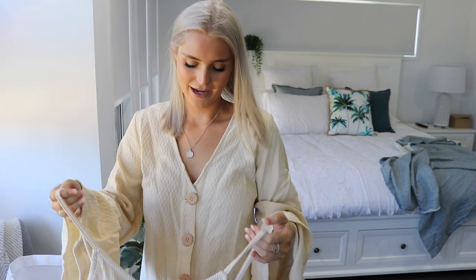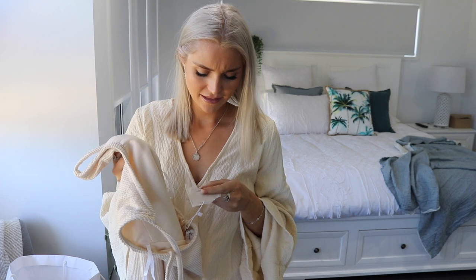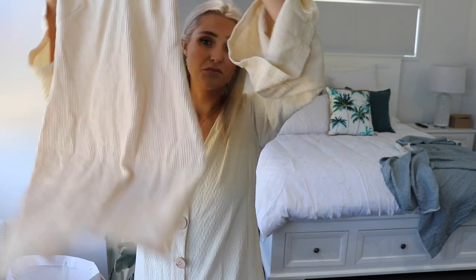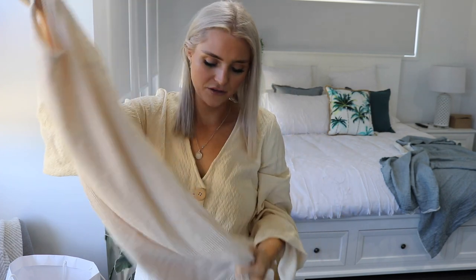All right, so the next thing I got is actually a dress. Whoa, I haven't bought a dress from Saboskirt yet. Actually no, jokes, lied. So I got the chroma cami dress in a medium. This is really tiny, so I got the small and it was really small. So I ended up taking it back and getting the medium. But I do love this dress.